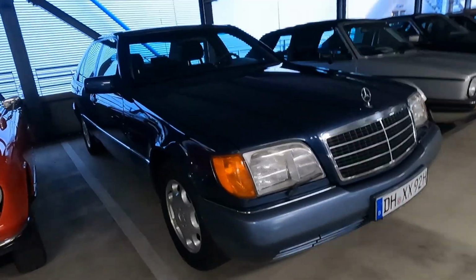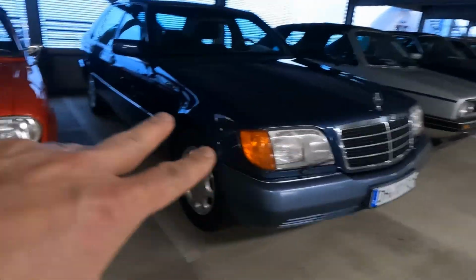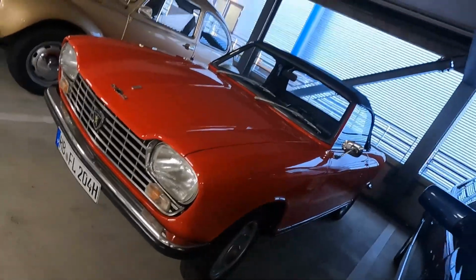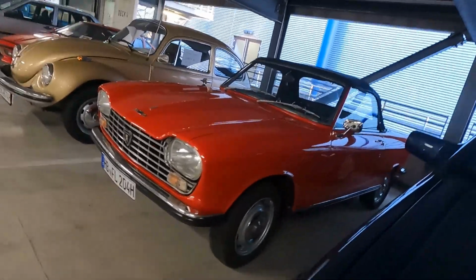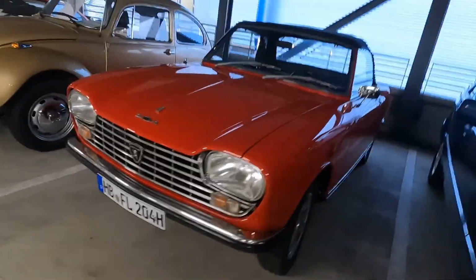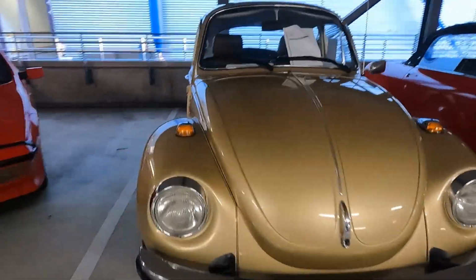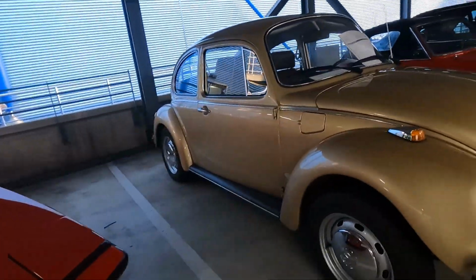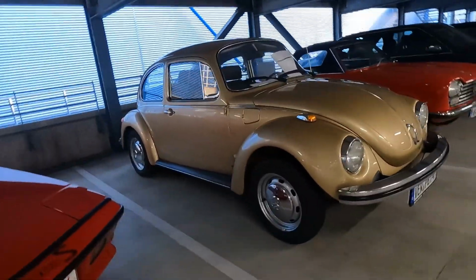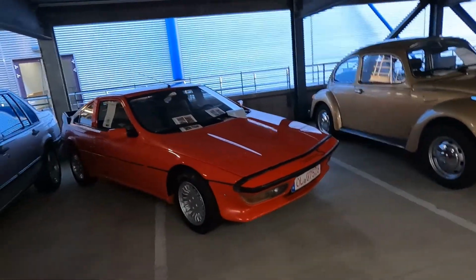This is for, you know, for traveling a long way, and this is for a beautiful landscape, a sunny day, enjoying in your Peugeot 204. Yeah, we have a Beetle, as gold as can be, and a Matra Murena.